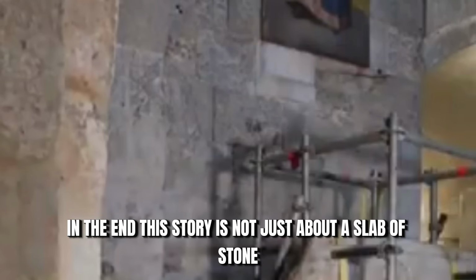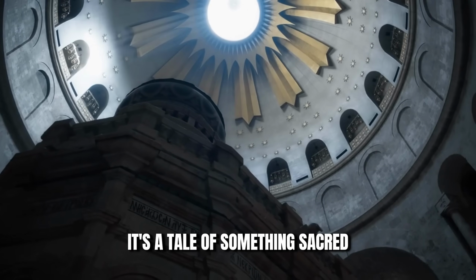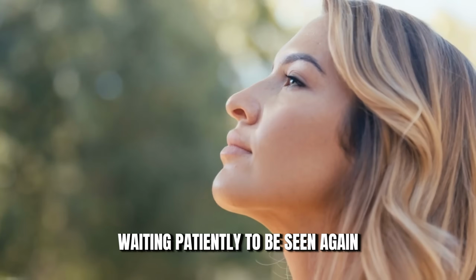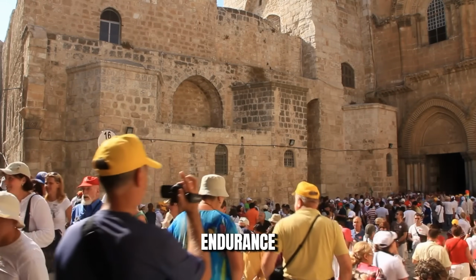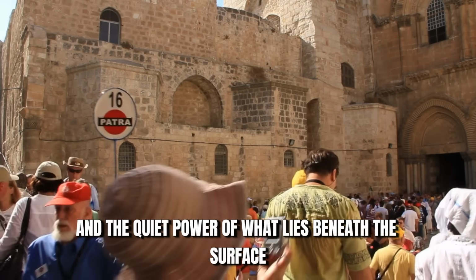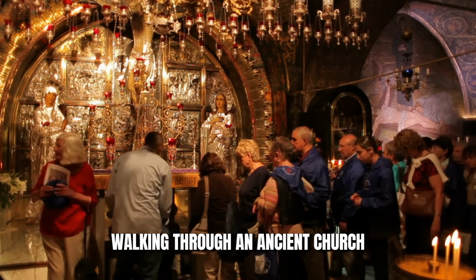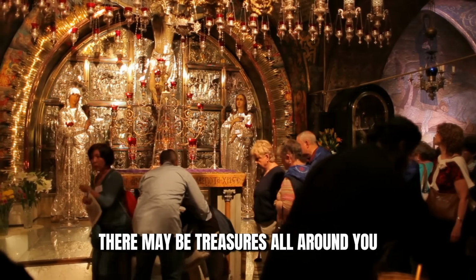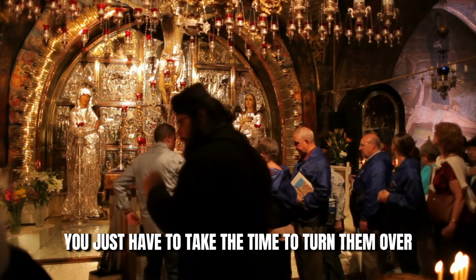In the end, this story is not just about a slab of stone. It's about rediscovery, both physically and spiritually. It's a tale of something sacred, hidden in the shadows of the most revered church in Christendom, waiting patiently to be seen again. This stone speaks of faith, endurance, and the quiet power of what lies beneath the surface. So the next time you find yourself walking through an ancient church, or even your own life, remember, there may be treasures all around you, waiting to be uncovered. You just have to take the time to turn them over.